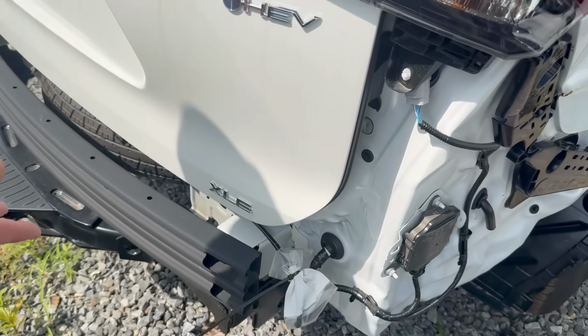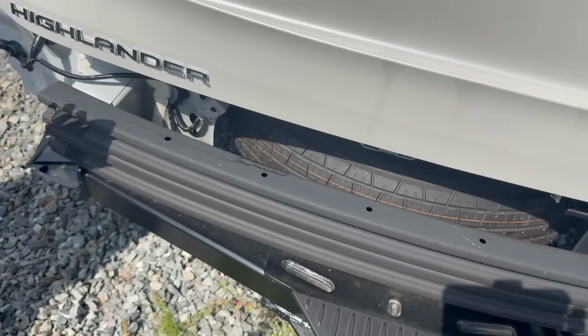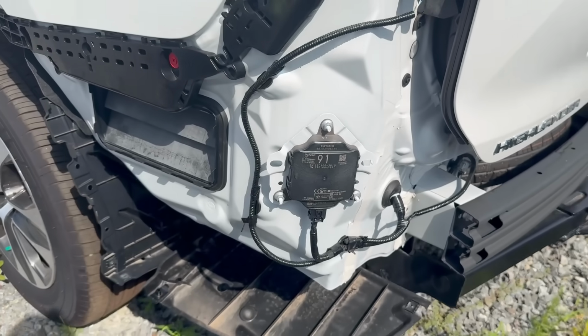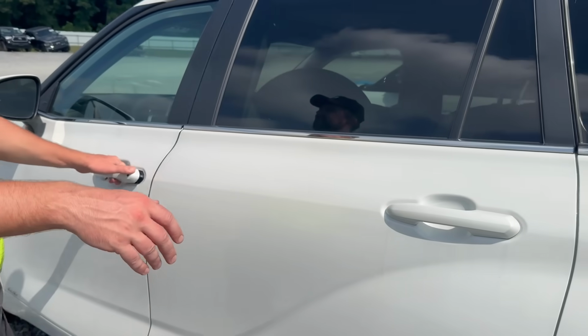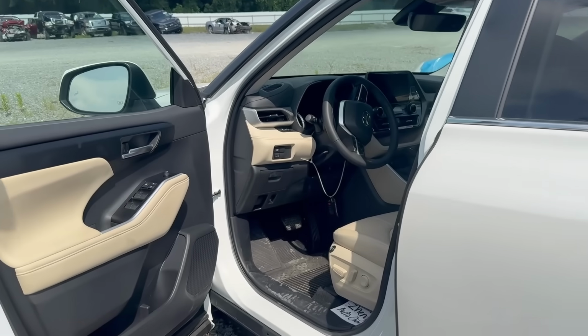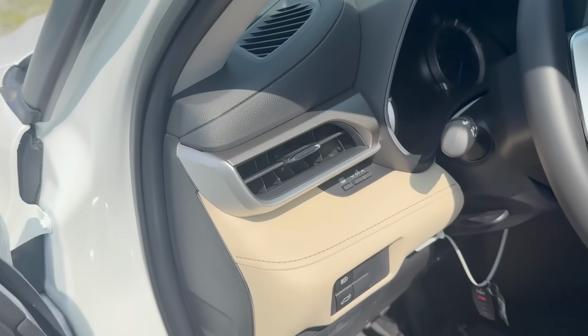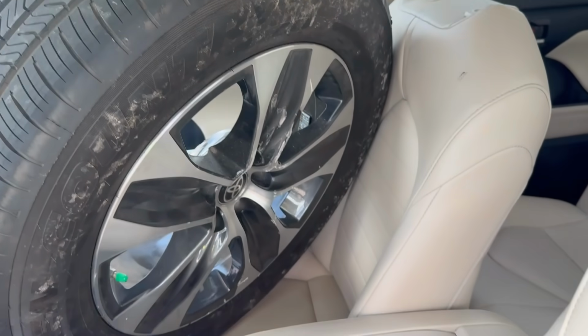XLE, so that's pretty nice. Not the top, but not the worst. So another spare tire, which is visible because the rear bumper is removed. I love the pearl white. Very nice color. That side isn't too bad. So it's more mainly just the passenger and the rear. It's a nice leather. Unfortunately, that light brown gets dirty very easily and it can't sustain a tire on it.